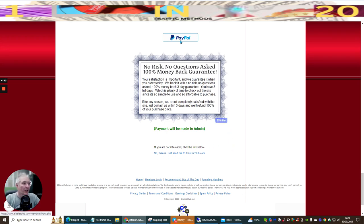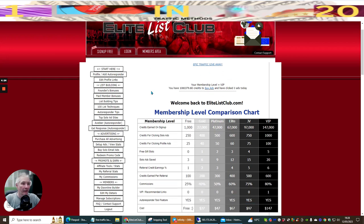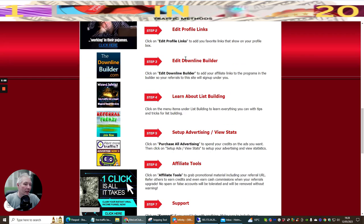So this is another one of those pages here. It says, no thanks, just send me to Elite List Club. So we're going to click over here, and this is what you would get inside your members area. I'm just going to run down this very, very slowly so you get an idea. Now there's a really good information sheet here, which shows you exactly how to set it all up.